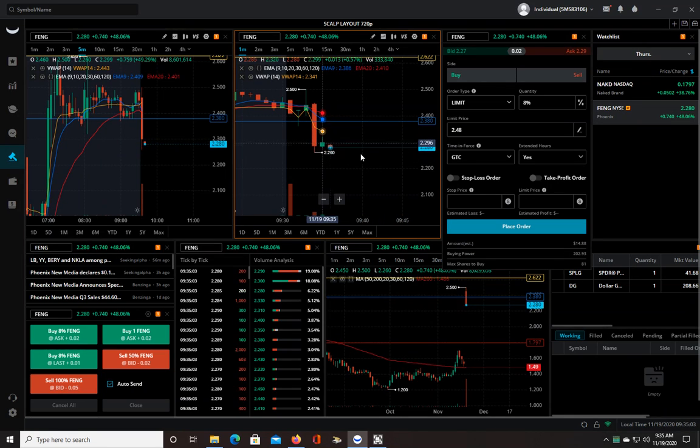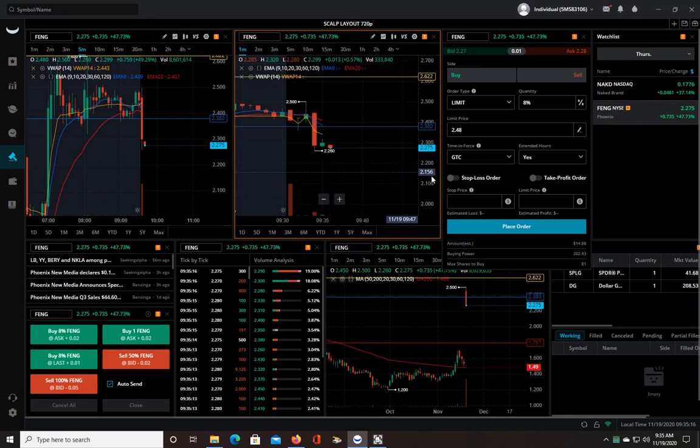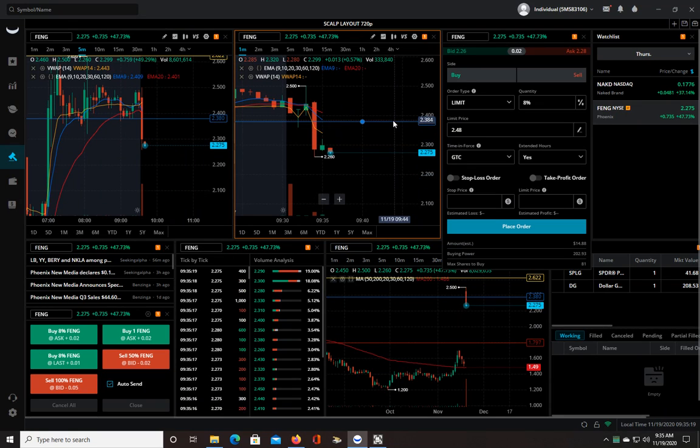Okay, the high of that candle is 232. So if it breaks the high, if I see 233, I could get in, and my stop would be 225, which is an 8-cent stop. Let me get rid of this line. Well, no, that's probably good to keep just for reference. 233 is where we're looking to get in for the reversal. And we're out at 225 if it goes against us.